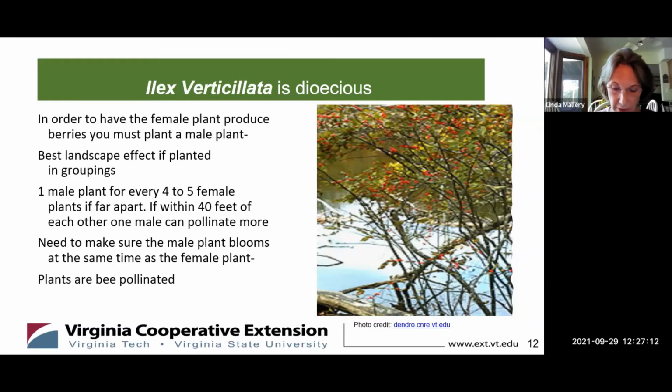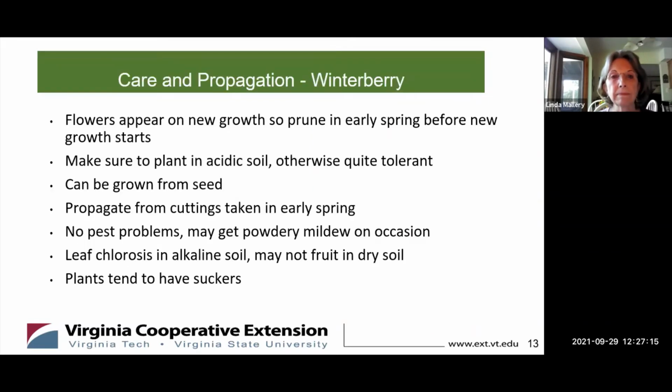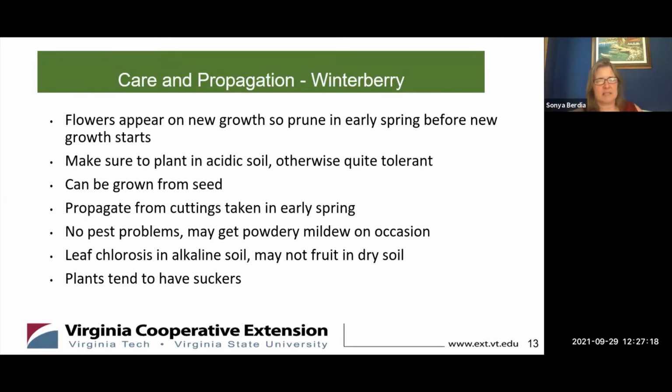Sonya, is pruning necessary? And if so, when's the best time? Yes, pruning is helpful. You want to prune early in spring before the new growth starts, because the flowering and the berries occur on new growth. As I said before, acidic soil, otherwise they're quite tolerant. You can grow them from seed, which takes a long time, but it's quite easy to propagate from cuttings taken in the spring. This is a great native because there's generally no pest problems. Sometimes they get some powdery mildew. If they're in alkaline soil, there can be chlorosis and they might not fruit in dry soil.